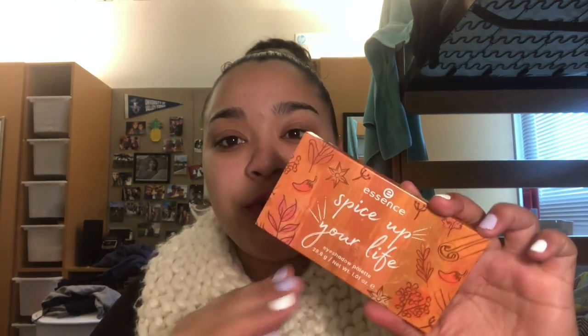Also the Essence Spice Up Your Life. It is a very fall palette, but this red up here is life, and it is so pretty. And then the Huda Beauty one is a red Ruby Obsession, so it's supposed to be red, but it does pull pink, which is not that bad for Valentine's Day. You know, if you just want a little bit pinker, more pink things, so that's fine as well.